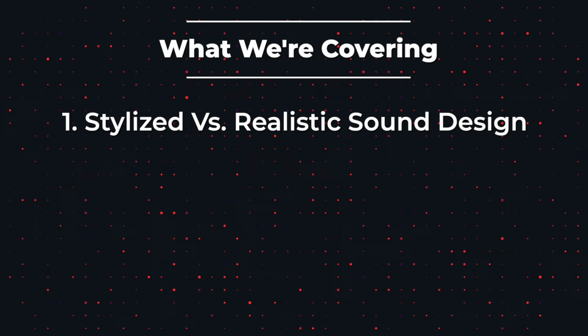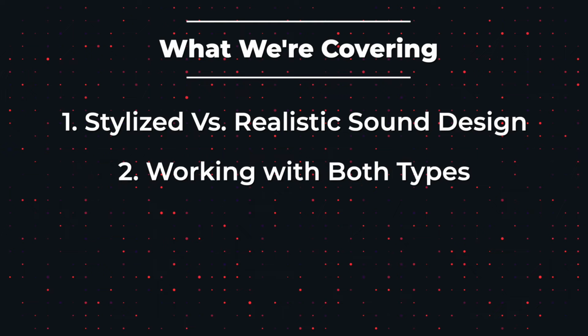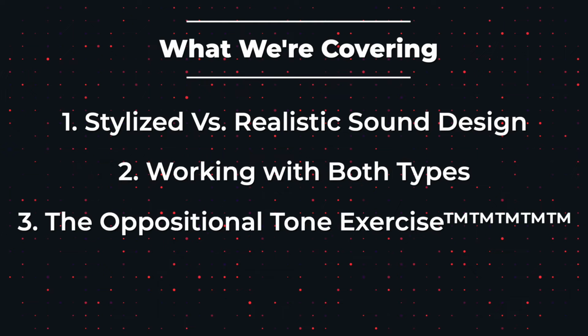Part 1, stylized versus realistic sound. Part 2, how to start working with both types. And Part 3, my patented oppositional tone exercise to help your skills explode. So what is stylized and realistic sound design?